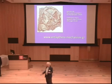The trouble is, until recently, as I say, this was just a lump of corroded bronze. You know, who's going to recognize that as something really important? It was luck that it was recognized and kept. So there may have been other ones found, but just tossed away. But please, if you have one at home, do let us know. It would be lovely to find more.